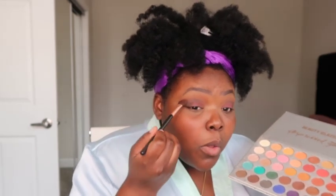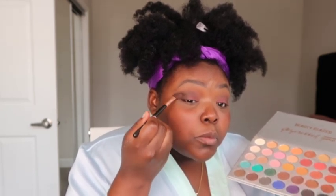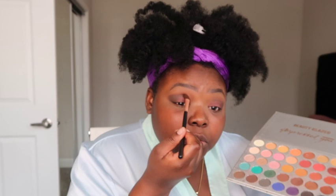Okay. And make sure we drag a little bit in. Not picking up any more, but just dragging whatever's left on the brush in a little bit. So it's just like that. And now I'm gonna take just a little bit more of that purple shade because it's so pretty. And I'm just gonna add a little bit to the top to kind of really bring in the color.